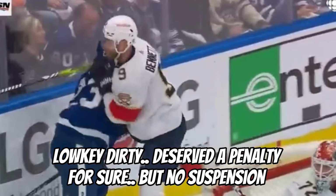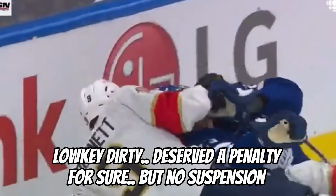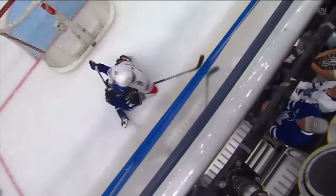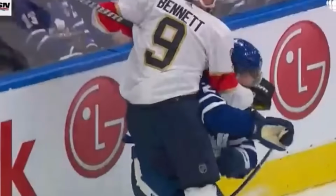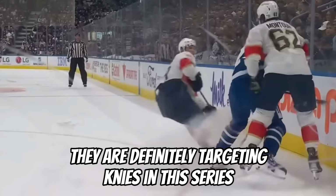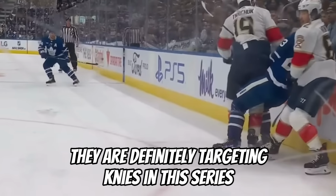As for the Knies takedown, is it dirty? Yeah, but at the same time, I don't think it's enough to suspend someone. This is an experienced player greasing up a top rookie because it gives his team a better chance at winning. You might not like it, but that's what it takes in the playoffs. Of course, if this was Bennett's objective, he did it well because Matthew Knies was officially diagnosed with a concussion and will be out for games 3 and 4 of this series.